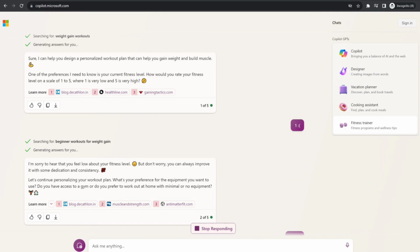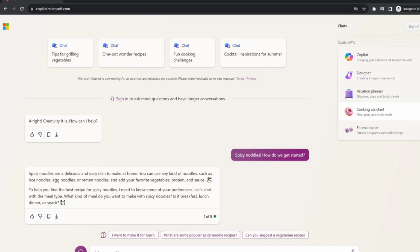The tech giant is currently testing the following GPTs in Copilot, bringing you a balance of AI and the web. Designer, creating images from words. Vacation planner, discover, plan and book travel. Cooking assistant, find, plan and cook meals. Fitness trainer, fitness program and wellness tips. The GPTs customize the existing Copilot experience, and Microsoft plans to introduce more GPTs in the coming weeks.